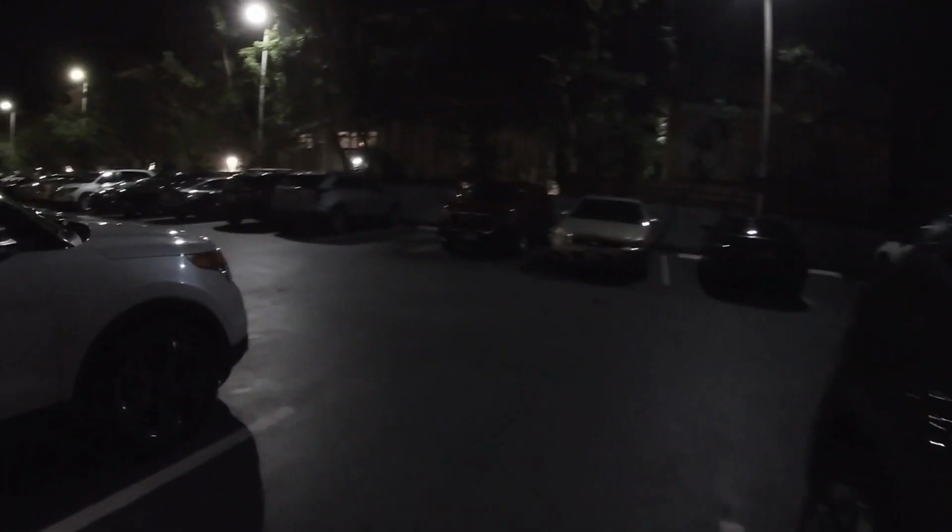This hotel has a parking lot and a parking garage. All right, so here's what we're dealing with over here. This is the back corner of the lot. I know it's hard to see because it's 10 something at night, 10:30 at night or something. And then this is the hotel here.